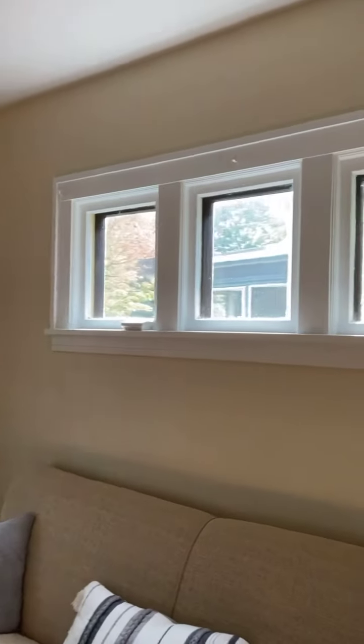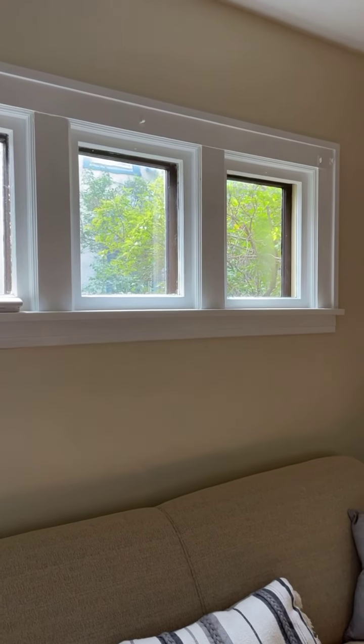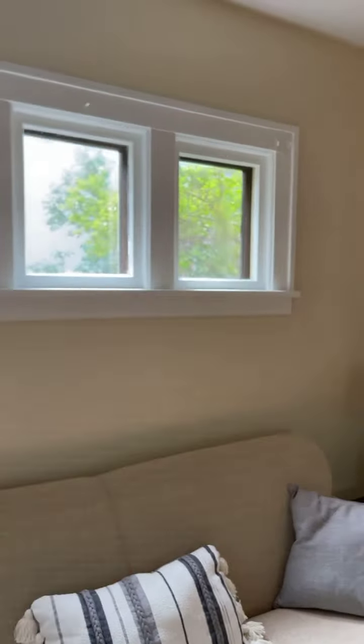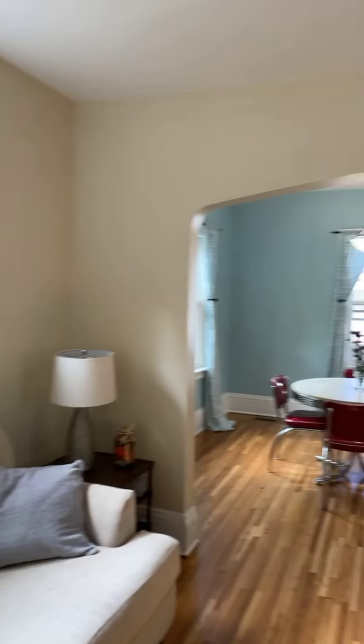You have these gorgeous piano windows that let lots of natural light stream in. I can just see if my cat lived here, she would be perched up on that ledge right there, because there's a beautiful tree out there. She can watch all the little birds come by.